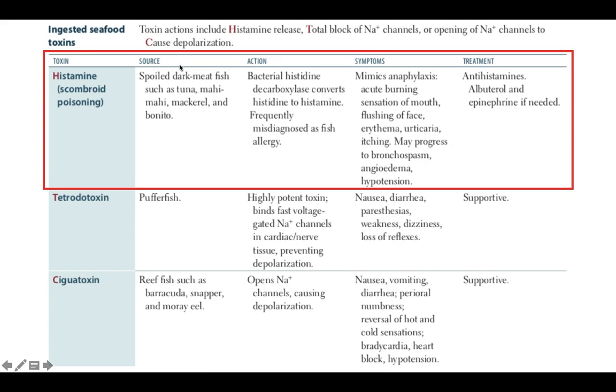So scombroid poisoning comes from spoiled dark meat fish, such as tuna, mahi mahi, and mackerel. And again, it occurs by bacterial histidine decarboxylase, which converts histidine to histamine. And it's frequently misdiagnosed as a fish allergy.